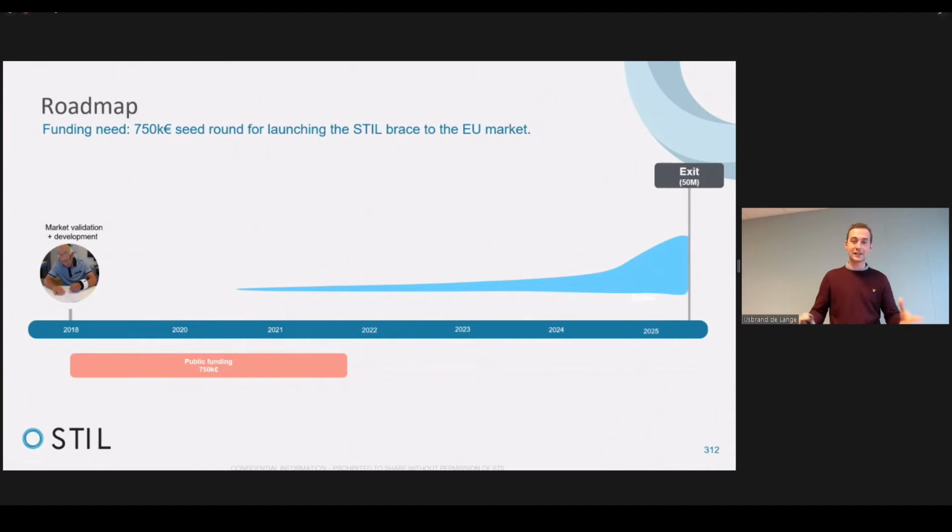So we spent the last 3 years on doing market validation and business development. And we raised over 750K of public funding. We recently launched an R&D project together with Fraunhofer of 1.5 million that covers all our R&D costs, and we sold our first commercial pilot.